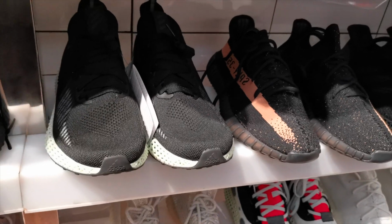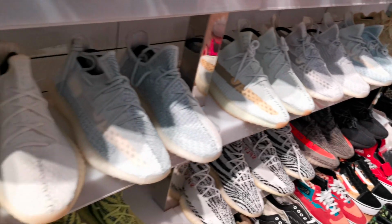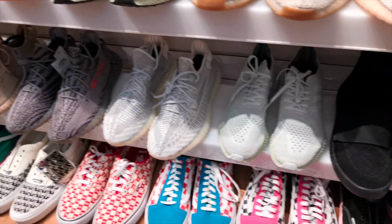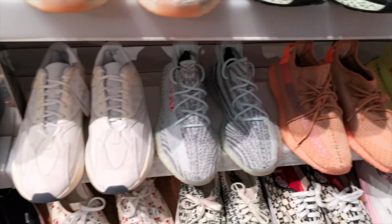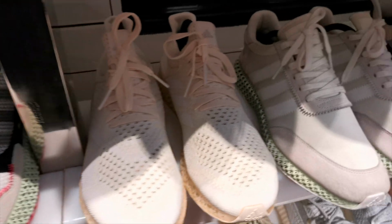Oh, there's a 4D over here, but Yeezy, 4D. Yeezy, Yeezy, 4D, Yeezy, 4D. Yeezy, Yeezy, Yeezy. All the 4Ds are here, guys.